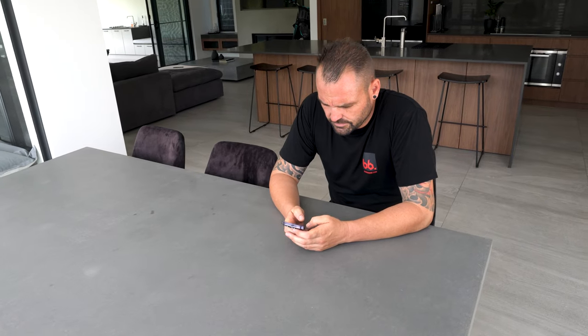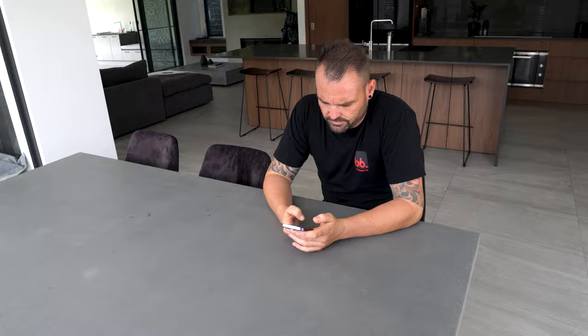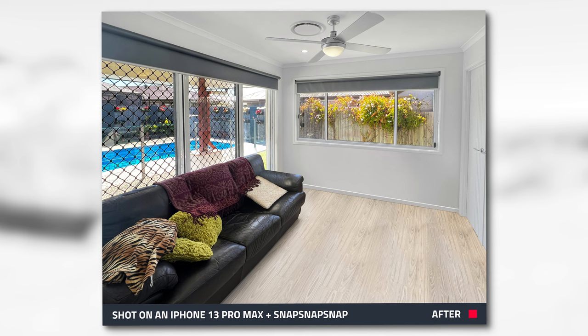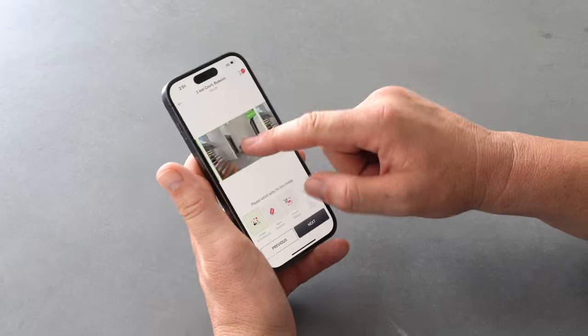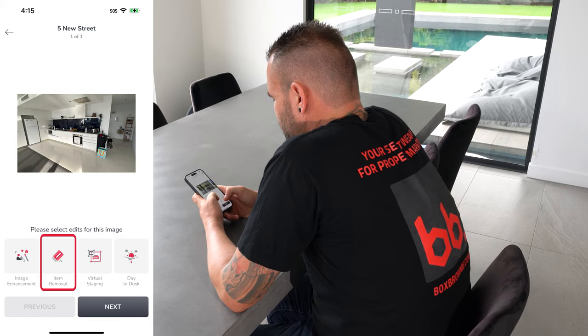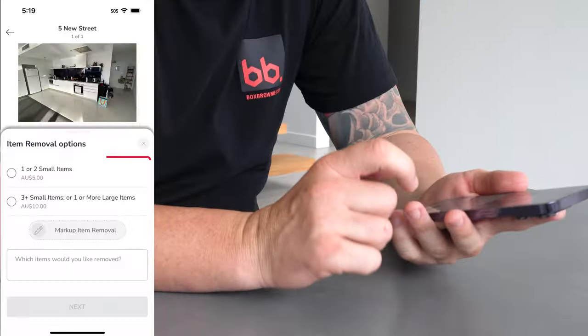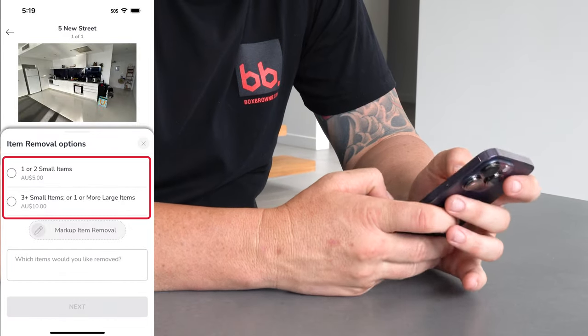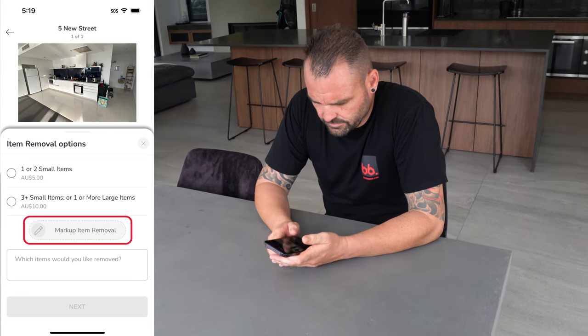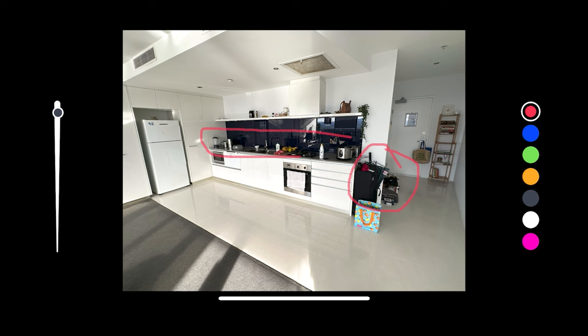The third edit you can apply to your shots is item removal. This is where we digitally declutter a space to show you what the property would look like without the clutter. Swipe to the image you want to apply item removal to, then click on the item removal button. Item removal costs between $4 or $8 US, depending on the complexity of the edit, which can be selected here. On this screen, you also have an option to click on the markup item removal button, where you can literally draw onto the image and select the items you want to remove.